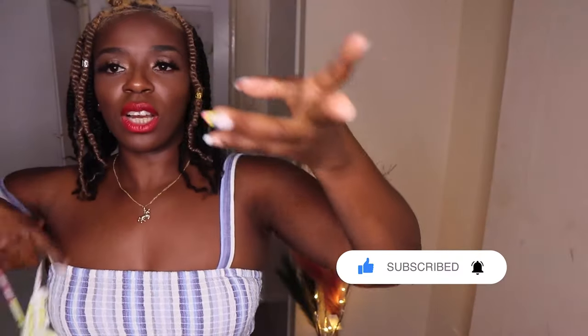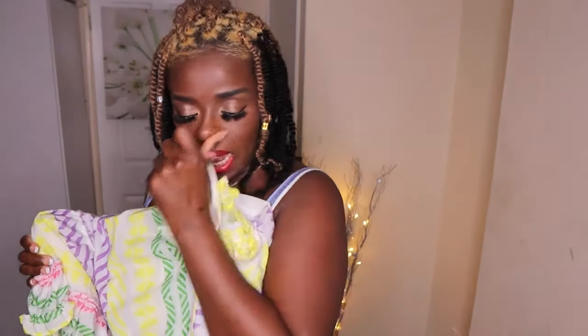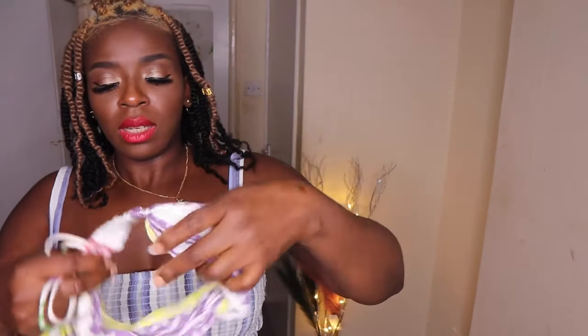Yeah. So I picked this one up, and it comes in three colors. It comes with orange and white, but the orange is plain orange. The white is plain white. No design like this one. This one has multicolors, and all three of them have a matching hairband. This is the hairband it comes with.